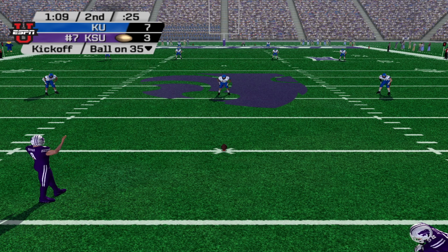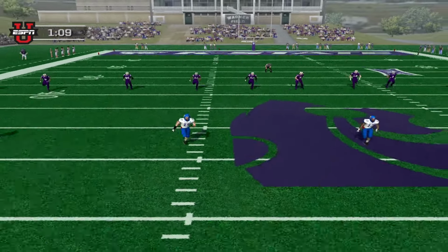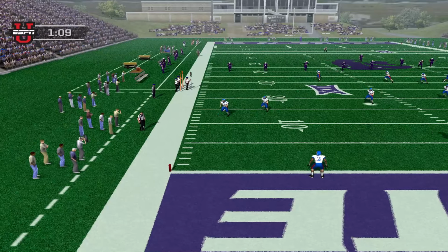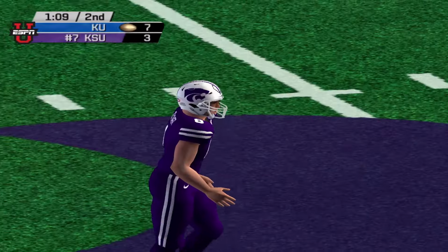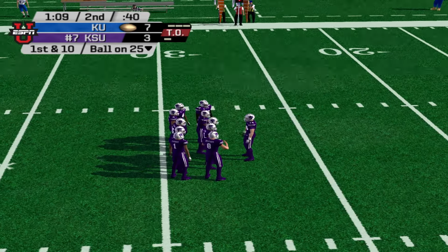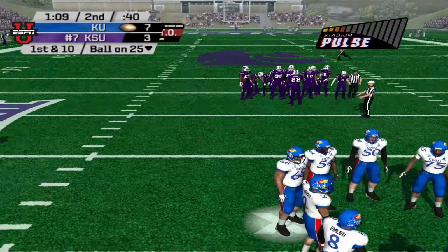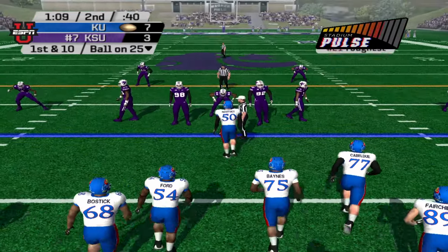Kansas State to kick this one off. Neal and Arnold deep to return. He sends this one deep. This one's going to be down in the end zone for a touchback. I'm sure the coach has talked to his team about not turning the ball over again in this possession. They'll set up shop at the 25.